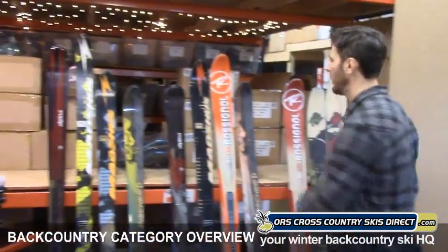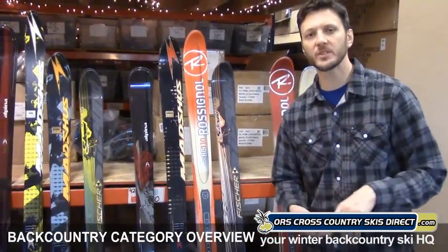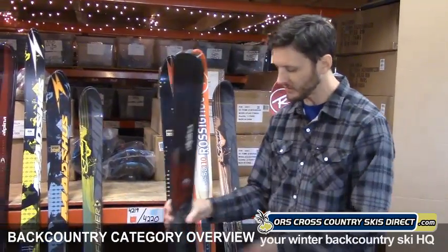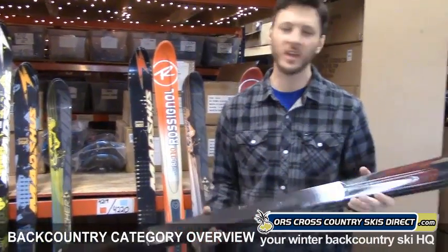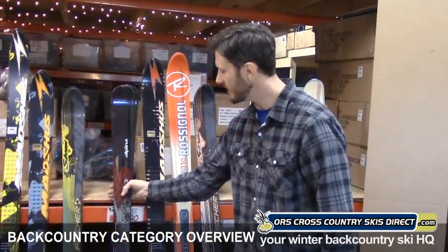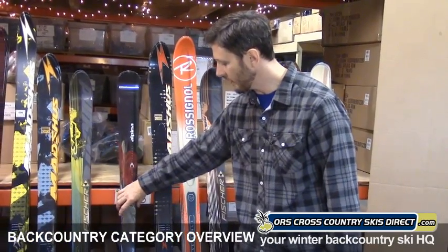Now we move toward the middle. Now we're trying to do more downhill, more deep snow, but still clinging on to a little bit of touring efficiency. Again, I threw an Alpina model in here. This is a Cross Terrain, more of a kick-around bushwhacker type ski. Good price, nothing too fancy. Relatively heavy, as I mentioned, so not a great touring ski. Just a kick-around ski for having a good time.